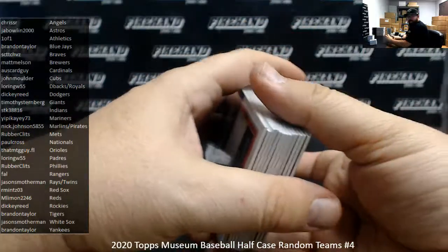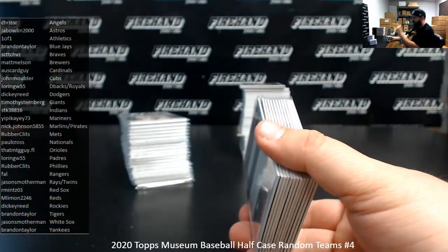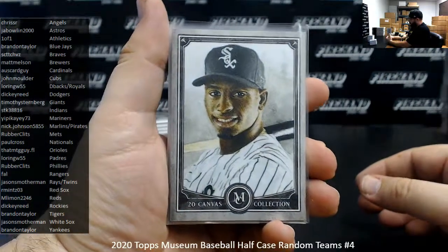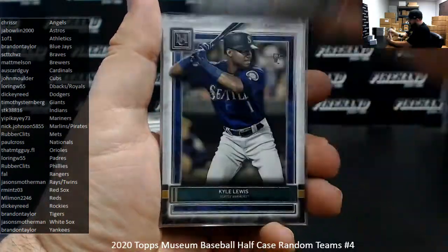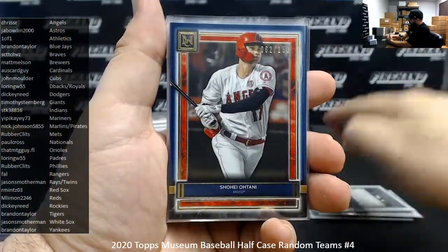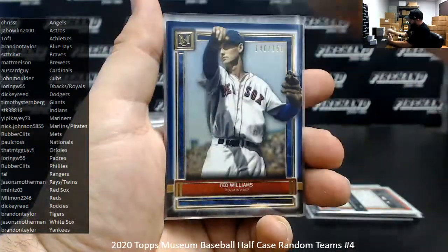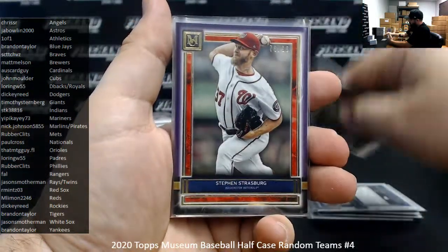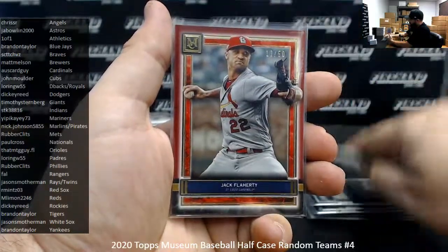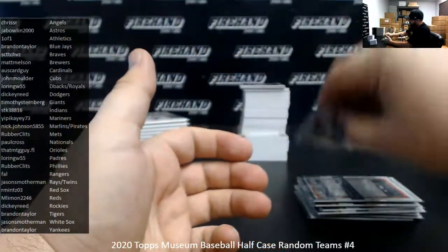All right, guys, here's our recap of 2020 Museum Baseball half case number 4. Thank you guys again for joining in. Here's what we pulled. There's Luis Robert, Canvas Collection Reproduction. A couple of Kyle Lewis base rookies plus a brown bordered rookie. Blue to 150: Shohei Ohtani, Ernie Banks, Ted Williams, Willie Mays. Purple to 99: Steven Strasburg, Babe Ruth. Red to 50: Luis Robert, Jack Flaherty, and Mike Schmidt.